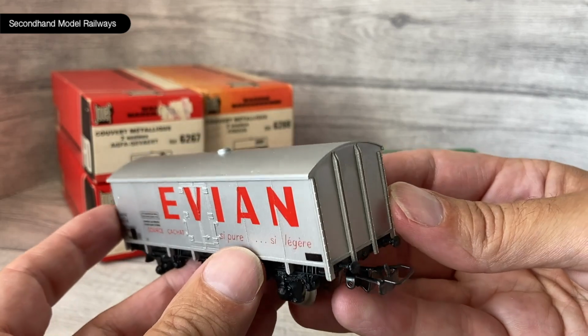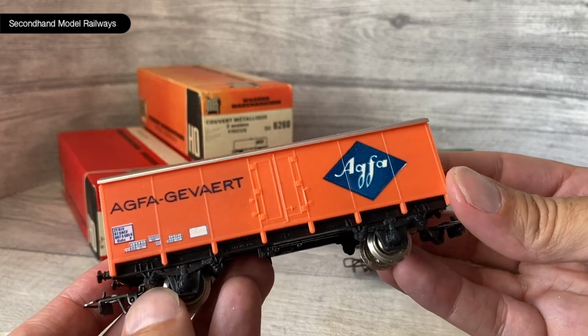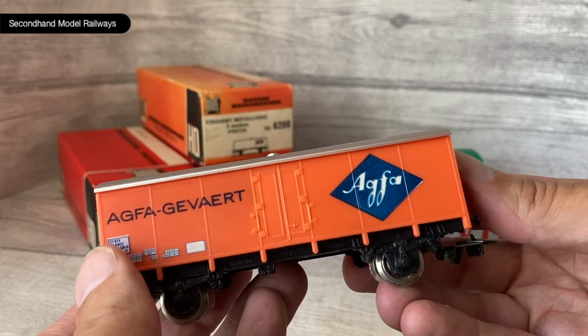The silver is very nicely presented. So let's move on to the next one. Okay, this one is AGFA. I thought that was actually film for a camera, I'm not quite sure. Anyway, this is number 6267. It doesn't really seem to go with the others, they all seem to be drinks.